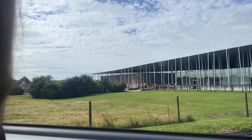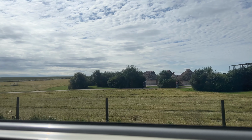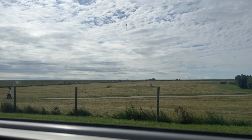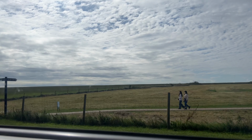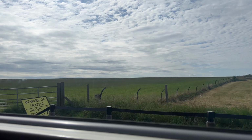Please be aware that it is over grass and rough paths, so they do say make sure you've got suitable footwear on. There is one stop on the bus, which you'll see in a minute, where you can get off if you wanted to walk halfway.